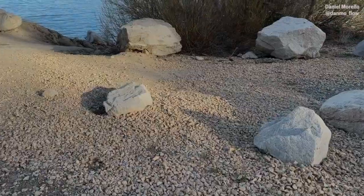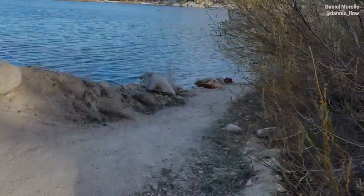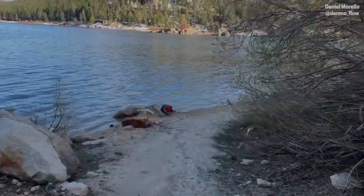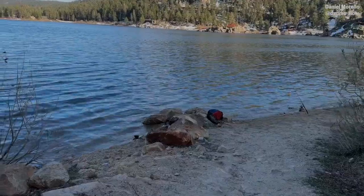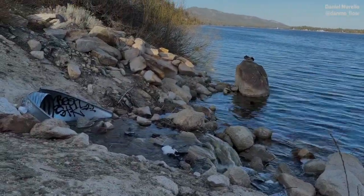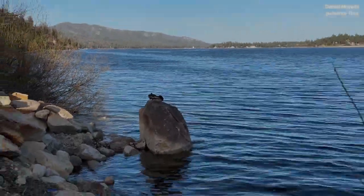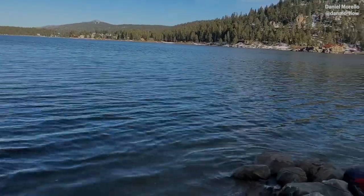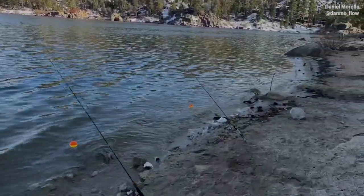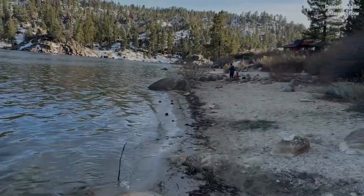I remember someone had asked if I was ever going to get a shot of the red cabin on the North Shore. So whoever that was, oh, that's where the water's going. Look at that. Amazing. Hi, duckies. They're sleeping. Oh, look at all these people fishing. All right. Well, whoever asked for this shot, this one's for you. There's the red cabin.